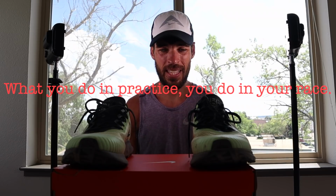I have Western States in just about 2 weeks now. This was my first time wearing these, and I've said it once, I'll say it again: what you do in practice, you do in your race. I needed to test these out before race day. I was very optimistic that they would work, and now I'm confident that they will be my shoe de jour, as they say in France. I don't know how they'll handle the snow. I might start with Wildhorse, but that's for another day.